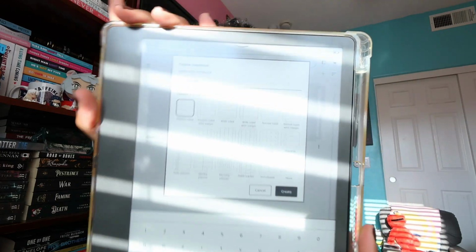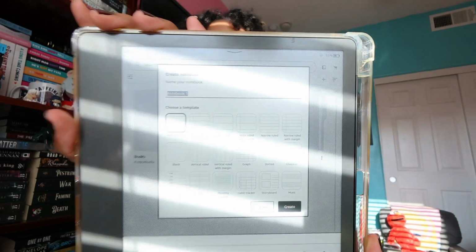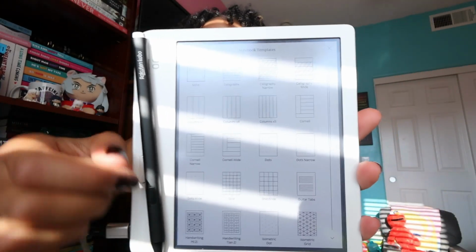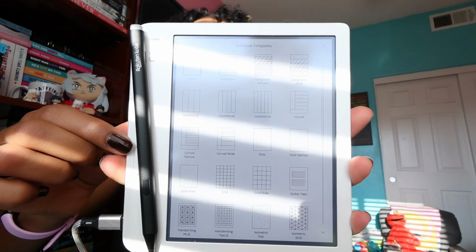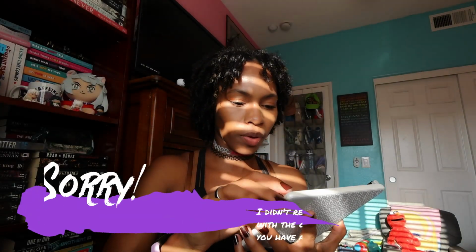Now, my Kindle Scribe does have a few options for the notebooks. Let me pull that one up too. And the screen has stopped flipping around, which is great. So these are the options that you have. And here are the options that you have with your Kobo. I'm trying to go slow enough so you guys can see all of them. Okay, those are your options with the Kobo.